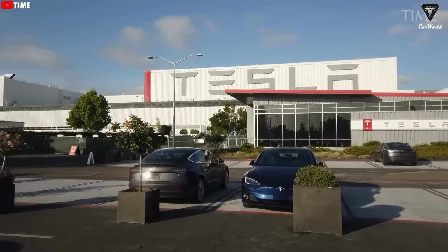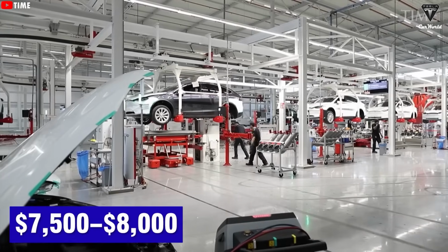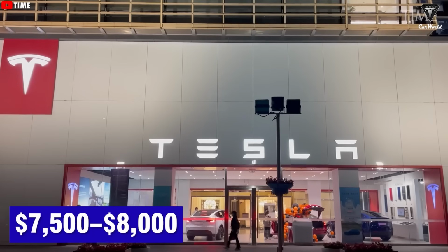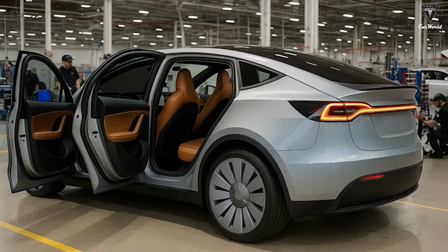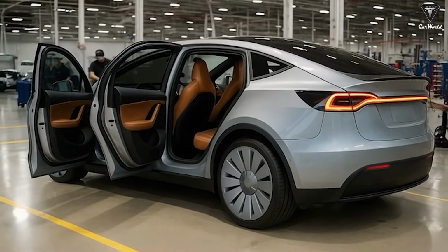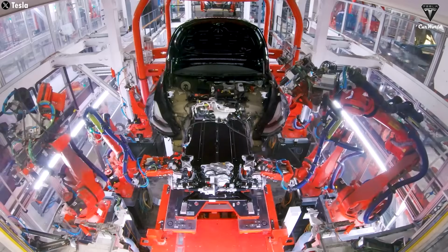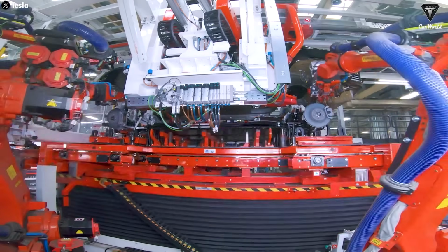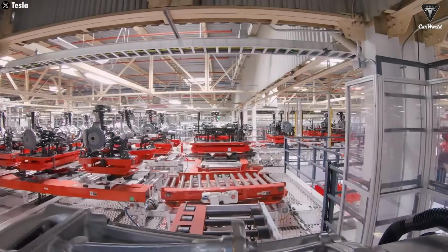If that happens, Tesla may be forced to lower the Model 2's sticker price by $7,500 to $8,000 just to stay competitive. An extremely difficult task, given that the car has already been stripped down to meet the $25,000 goal. In the past, Tesla could price the Model 2 higher and rely on the federal tax credit to bring the effective price down to the target level.